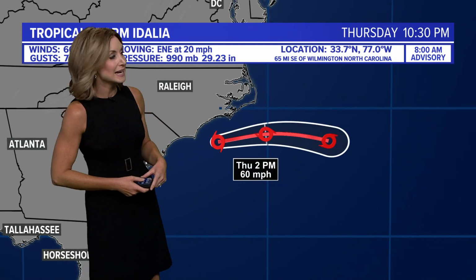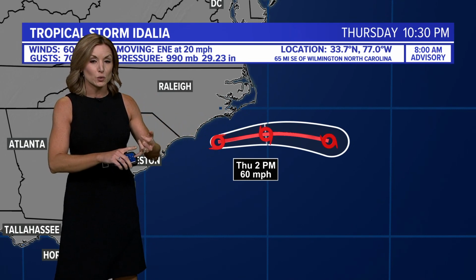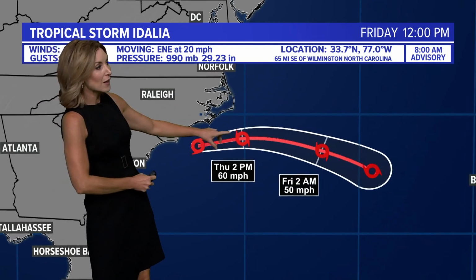So as we head through the day today, parts of the Carolinas can still expect that rough surf and onshore flooding. We've got strong winds still pushing that water onshore, but thankfully the heavy rain will continue to clear out as we head throughout the day today.